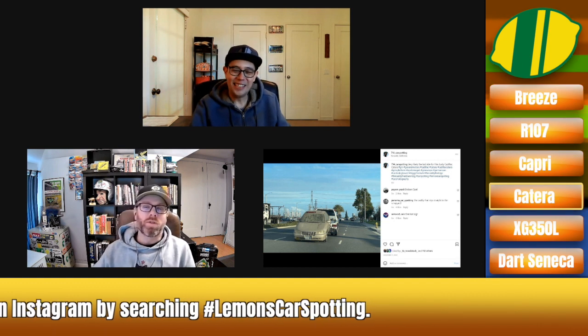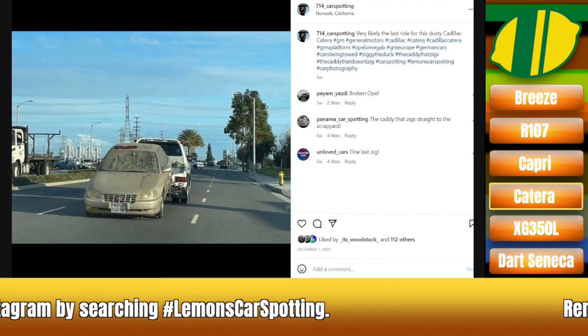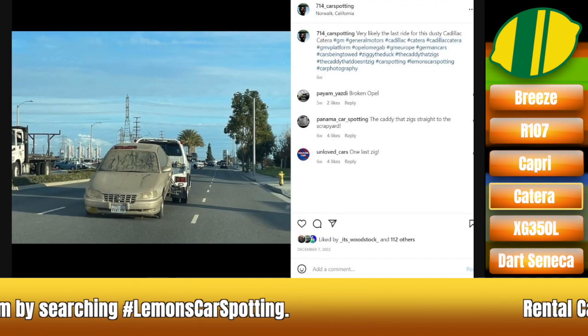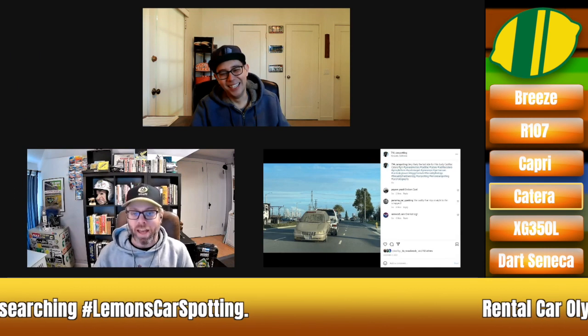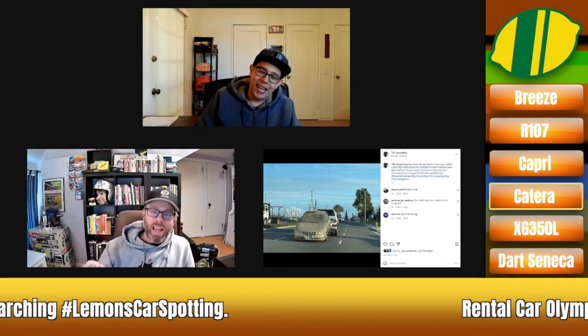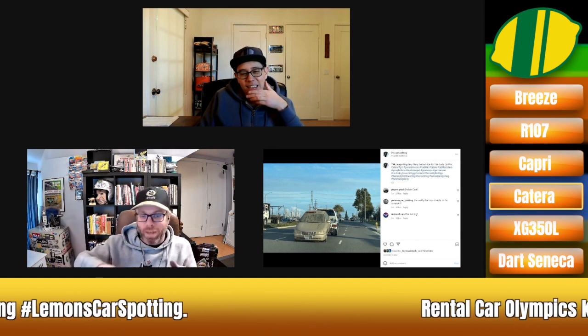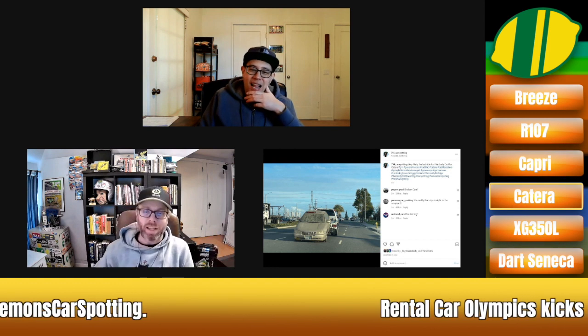Going back to the Opel point, nobody in Germany is cross-shopping an Opel Calibra and a 5 Series BMW. That was not a thing that was happening. So taking that Calibra, or maybe it was something else, I don't know, but slapping Cadillac badges on it and then expecting that to happen here, not a great strategy.